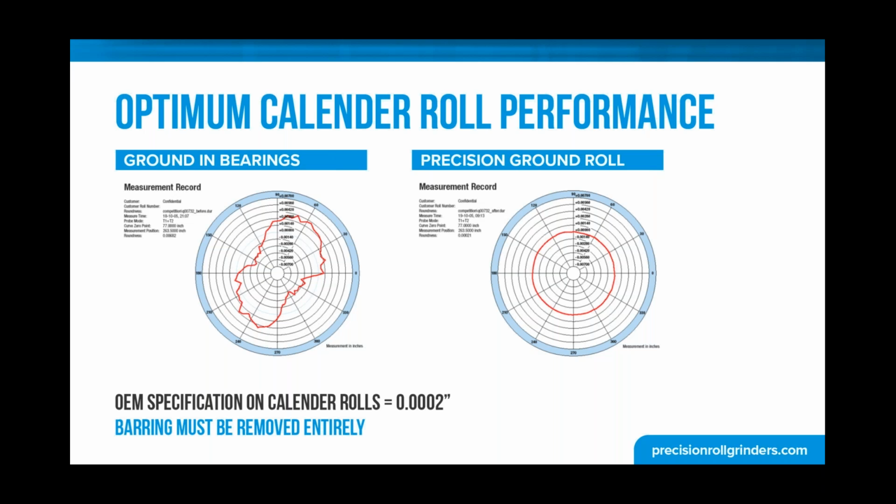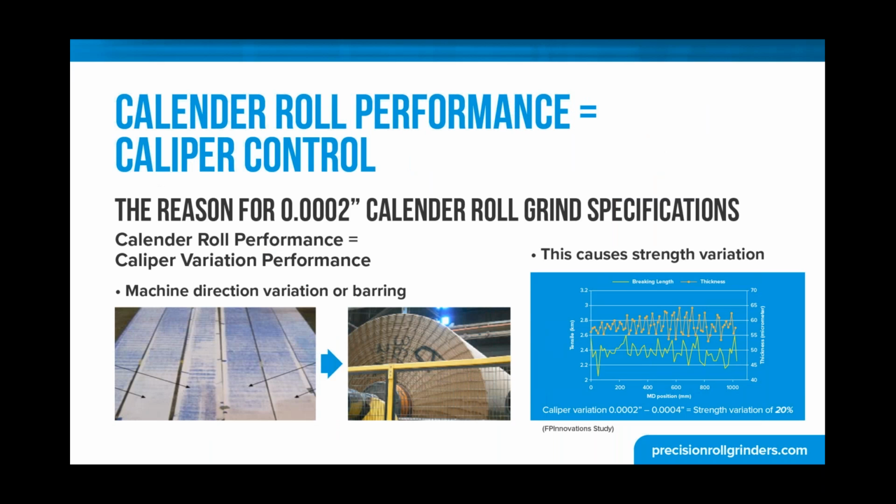So, not accusing anybody of anything, because depending on the rolls we're working on, the scale might be different too, but make sure that you're comparing apples to apples when it comes to the scales that you're looking at on your roll reports.